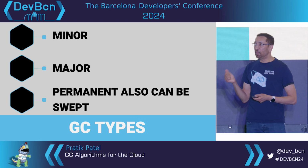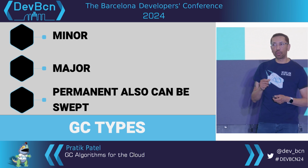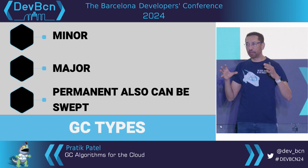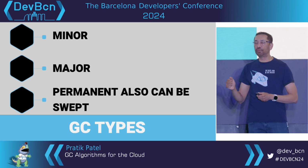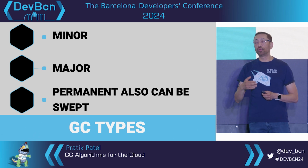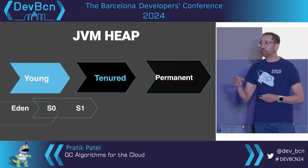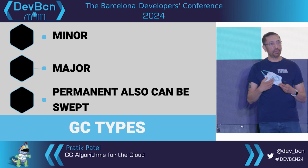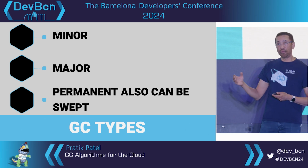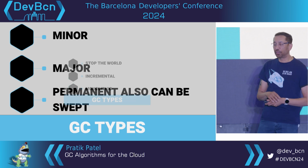Okay? And the permanent part, even though it's called permanent, can also be swept. Now, you might be asking, what is permanent? Permanent sounds like it never changes. But in reality, the permanent part of the VM is, for example, where you load classes, right? When the JVM starts, you have to load all the jar files, and the jar files get put into the permanent part of the memory. Typically, you don't have to remove anything in the permanent. That's why it's called permanent. But sometimes if you do class unloading, the JVM may decide it needs to sweep the memory in there too, to free up permanent space or more space on the heap.